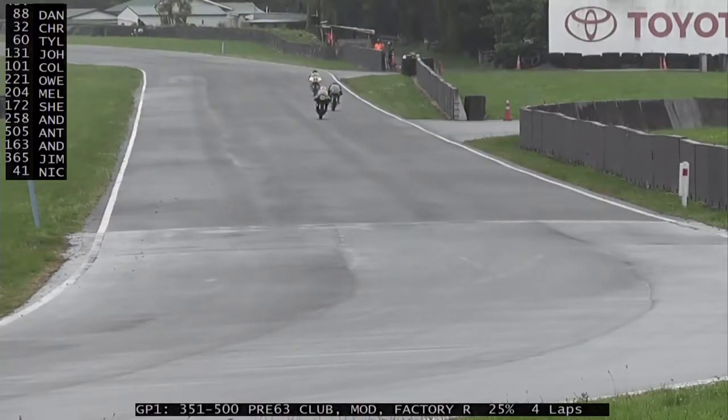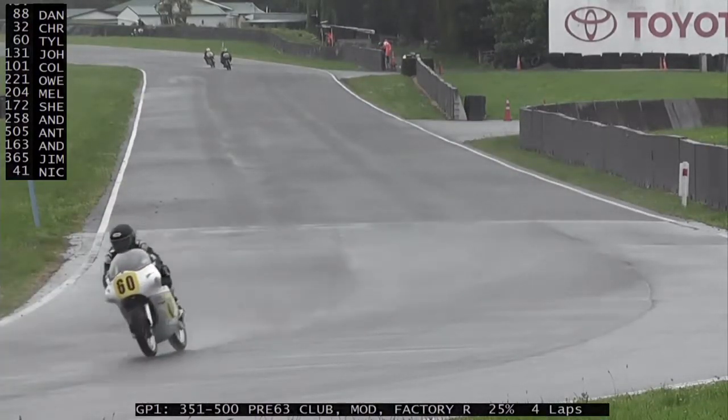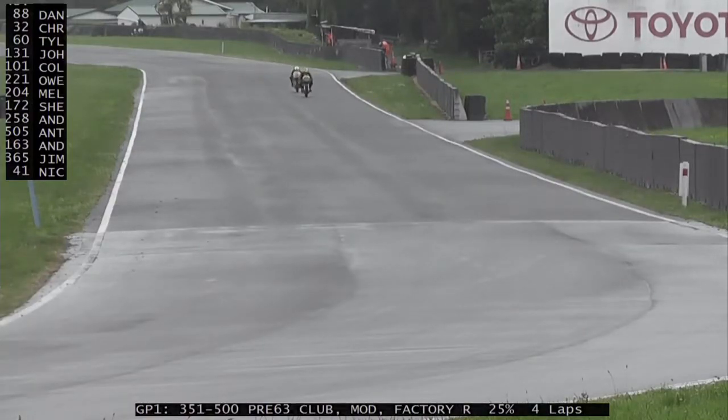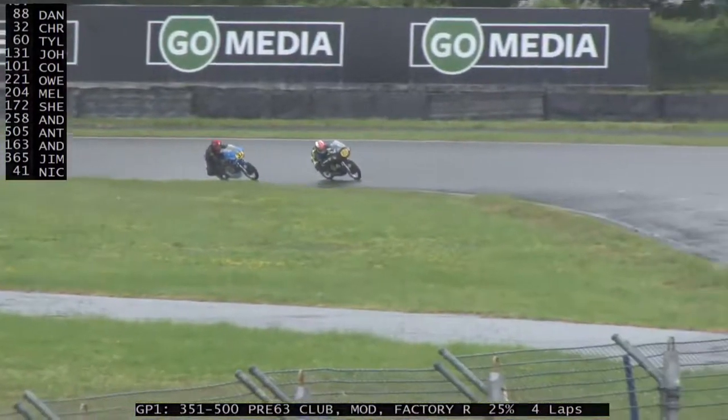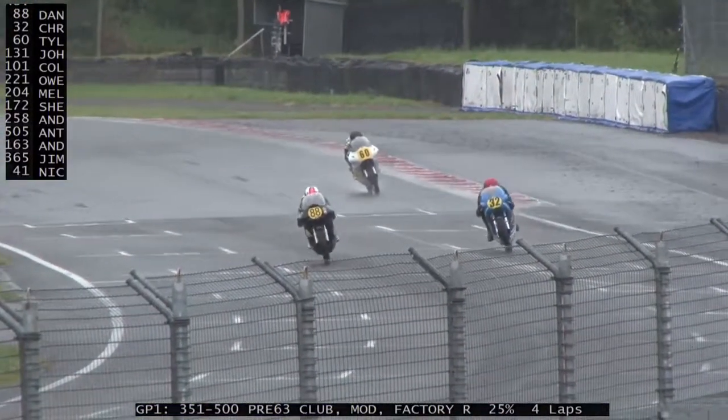Chris Swallow recently competed in the Manx Grand Prix as he did last year, and he's done several Grand Prix over the years. The Manx Grand Prix, that's the classic TT meeting in September. Chris has been around New Zealand racing all sorts, usually on this Neville Waterson BSA.